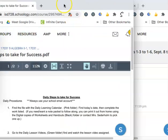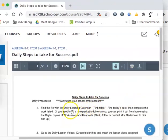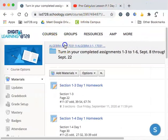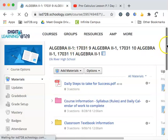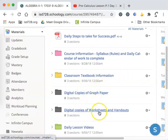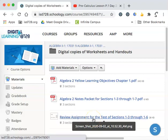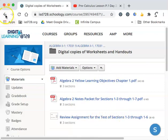Let's go back to that steps to take for success. You went to the daily learning calendar, and if there is a worksheet or a handout and I gave it to you in class but you don't have it anymore, the black folders will have all of those in there, and yes, you'll have to print them out from home, but at least you'll have them. So there's digital copies of graph paper, there's digital copies of the worksheets and handouts that I've given you. Remember I said that blue sheet, sometimes people lose that because it's so little and it flies off. Here it is right here. So even if you do lose one of those, it's in here somewhere and you'll be able to find it, usually in those digital copies.